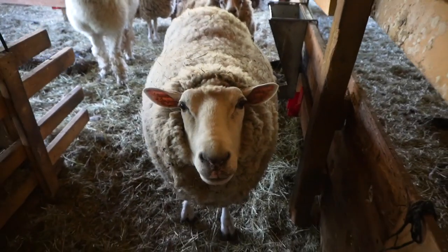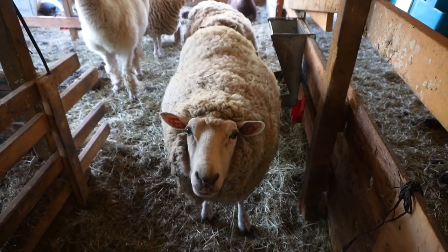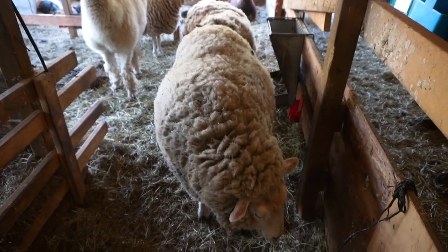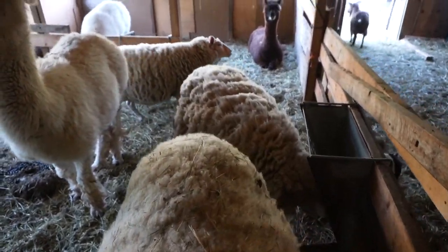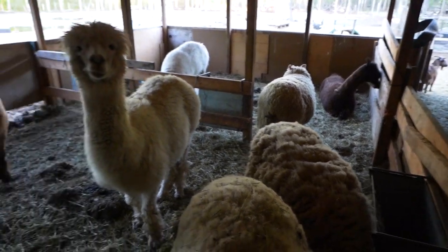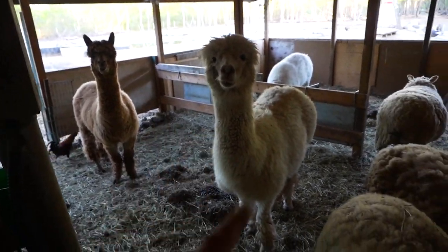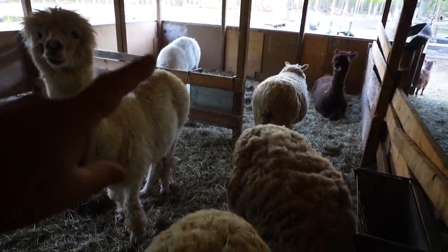Now look at Turbo's before shot. He's going to look awfully funny afterwards. And then we've got Tinker right behind him, and George over there, and then our four alpaca: Paula, Shanzi, Java, and Jasper is right over there.